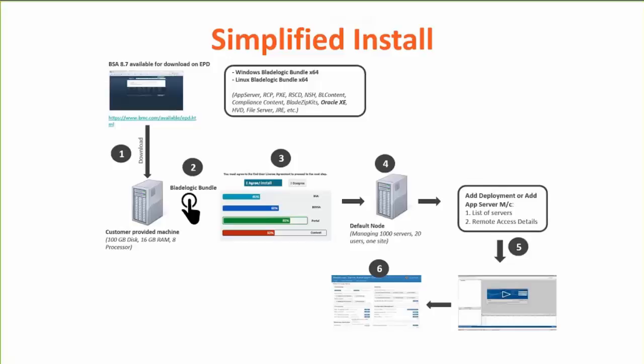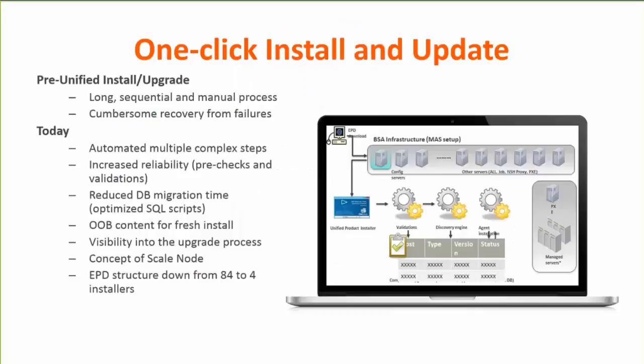Next slide, please. On the upgrade front, there were many challenges. The biggest challenge we have seen is the reliability of the upgrade and the complexity around database migration. So we have tried to take away some of that complexity. In 8.6 and 8.7, we continue to invest. Apart from that, a lot of content gets pre-installed. We also provide visibility of the upgrade throughout the process.